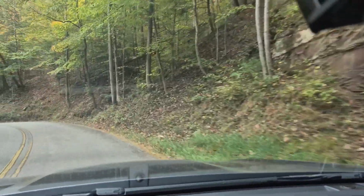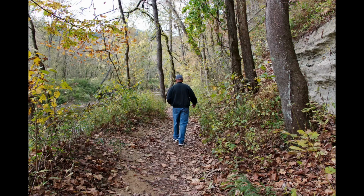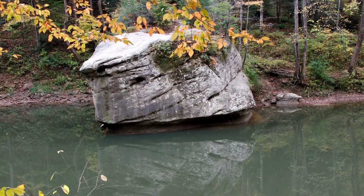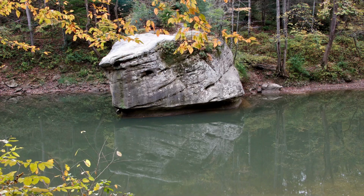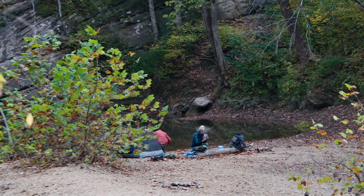Our first stop was Red River Gorge parking lot. We took a short hike and we soon found Jumping Rock. There it was, majestic as ever. Well, maybe not majestic, but it was just a big old rock in the river. On this day, there were a couple of dudes camping primitive style.